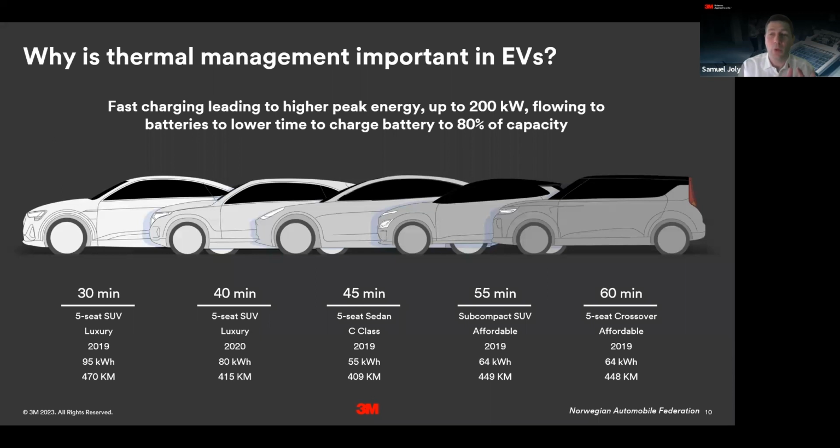If I take, for example, one of these 5 cars, I will take the one on the right side. It is a 5-seat car, which is affordable, has a capacity of 64 kilowatt hours, and you can charge up to 80% of the capacity within 60 minutes. This means that you have energy peaks of about 60 kilowatts. Now, if I take a nice 5-seat luxury SUV of the same year of construction as the car I've just presented, then you have only 30 minutes of loading, but for 95 kilowatt hours of capacity. And now, if I make the calculation in terms of peak energy, we have up to 200 kilowatts.